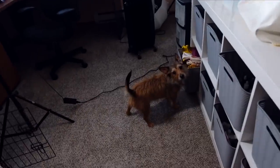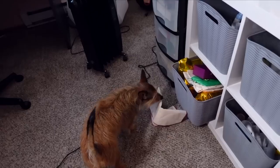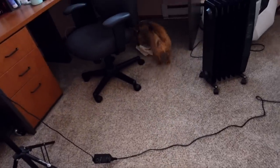What's my dog doing? What are you doing? How did you get that out? Oh my God. Ugh. Piper. She literally has to be washed every second of the day. I was not watching her, and this is what happens.